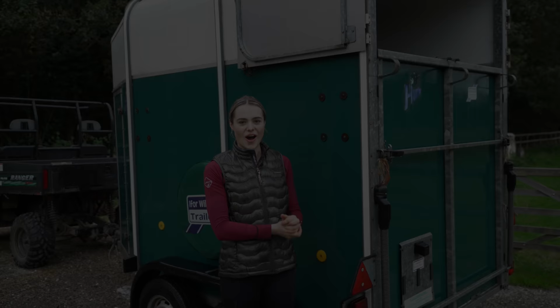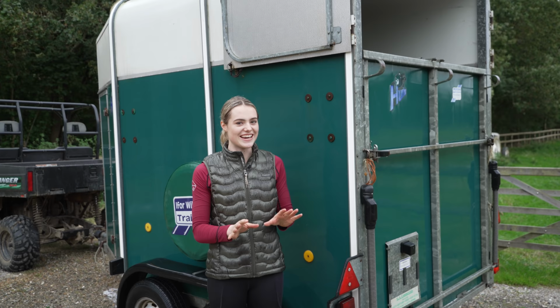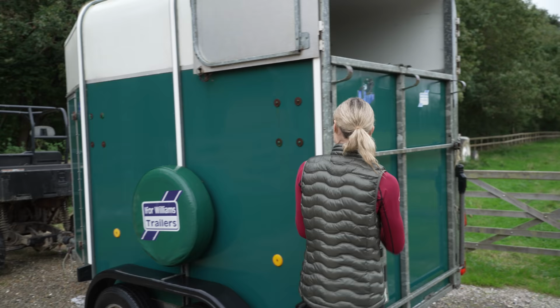Look how much better the trailer is looking. That was very satisfying. However, now I've done the outside, it's time to tackle the inside, and I have no idea what it's going to be looking like in here. Okay. I haven't undone these latches in ages.